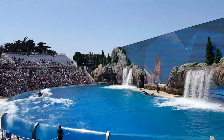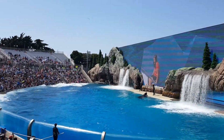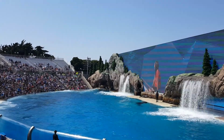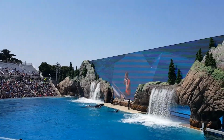There he comes. Hold on tight. Abigail, how's the water? It's cold. It's 54 degrees. That's why I said you're a brave girl. Go ahead and stand up.